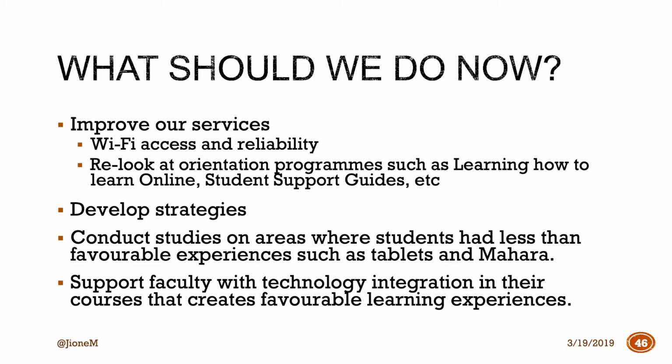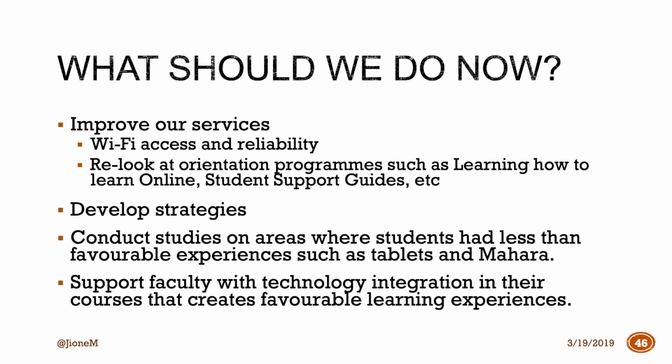And the other thing would be to conduct studies that will look at areas where the experience was less than favorable, such as tablets or Mahara. Why is this happening? What is happening with tablets, why is it not popular with students? Are we using tablets in the correct learning environment, or the way it's been given out to students and how they're using it, the type of content that we expect students to engage with using tablets? And then we look at Mahara, a portfolio system: how are students using this? So these are things that this study should push other groups to look at: tablets, Mahara, and other things that have been highlighted.